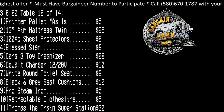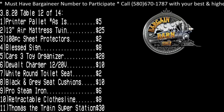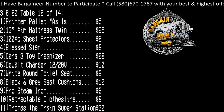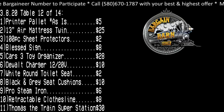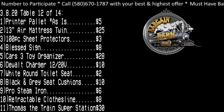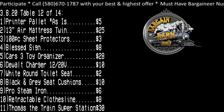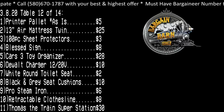$6 on the iron now, $2 on the toilet seat, $10 on the charger, $28 on the toy organizer, $8 on that blessed sign now, $3 on the sheet protector. Boy, that's cheap for those. If you've never bought those, or if you have bought those, you know. We used to buy a lot of those, and they're pretty pricey. $3 is all we got on them.